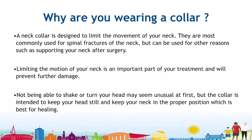Why are you wearing a collar? A neck collar is designed to limit the movement of your neck. They are most commonly used for spinal fractures of the neck, but can be used for other reasons such as supporting your neck after surgery. Limiting the motion of your neck is an important part of your treatment and will prevent further damage. Not being able to shake or turn your head may seem unusual at first, but the collar is intended to keep your head still and to keep your neck in the proper position which is best for healing.